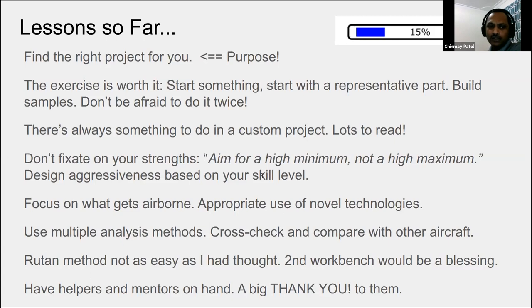Another lesson that I've learned is that the Rutan method that I showed you for designing the wing, it's not as easy as I thought. I have made way more mistakes than I had envisioned. And I've had to do many parts twice to really be able to be confident that this is a good enough part. Working in a one car garage, I realized that a second workbench would be a blessing. I have one workbench that tends to be unusable if I'm curing some part for 2 or 3 days.